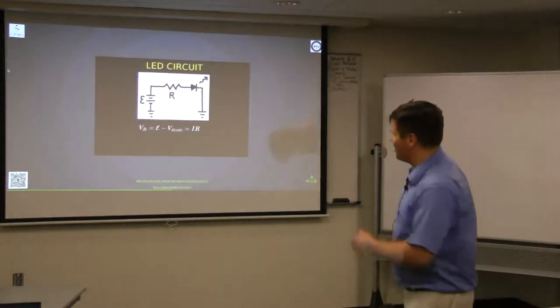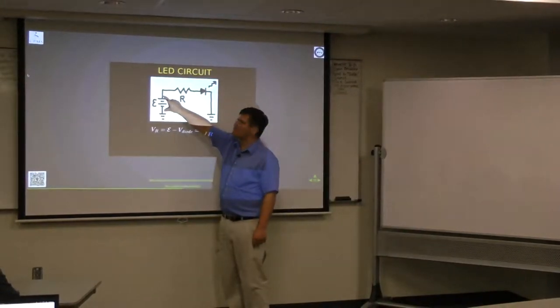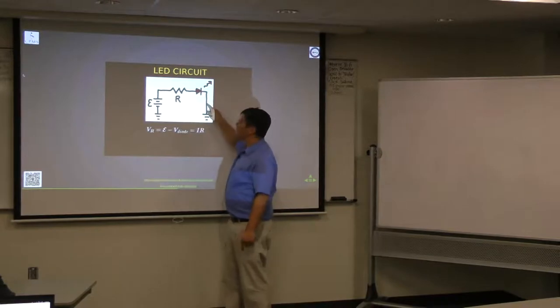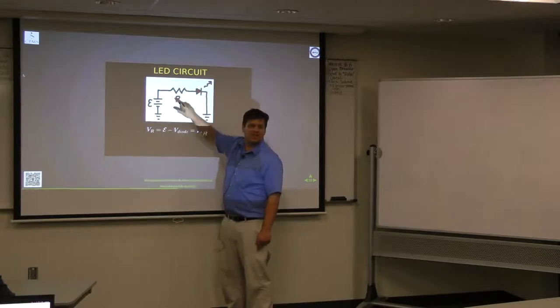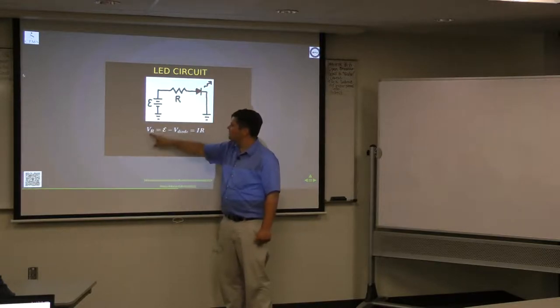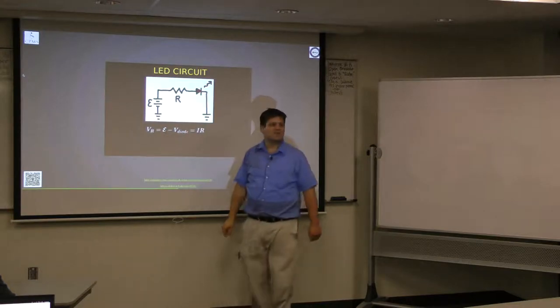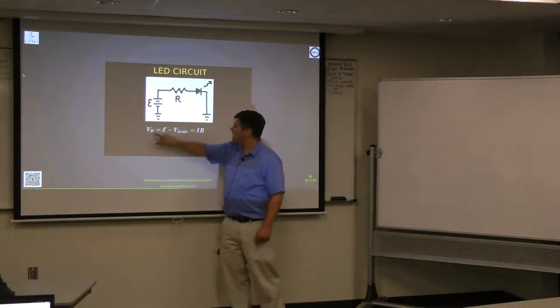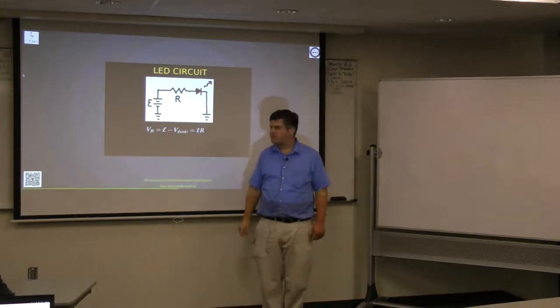And then you say, look, I've got my 5 volts coming out of my Raspberry Pi, so from here to here is 5 volts. I want this much of it to be eaten up by the diode. I want the rest of it to be eaten up by the resistor. So the voltage drop across the resistor should be the total voltage across the whole thing minus how much is eaten up by the diode. But that voltage is equal to the current times the resistance of my resistor.